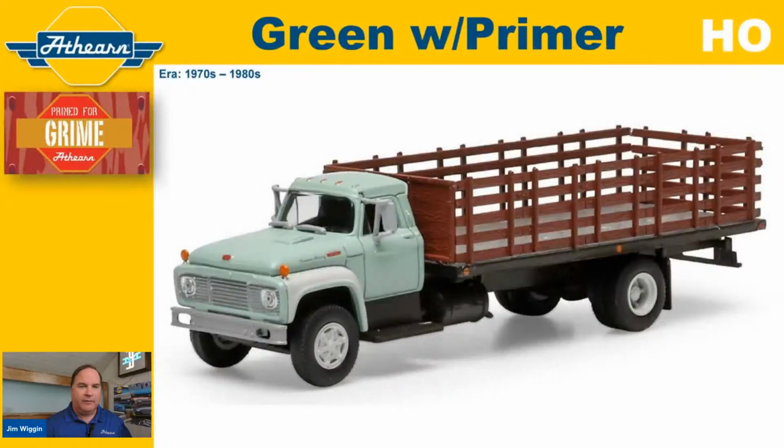So with that, let's go ahead and get started with some model train goodness. We're going to be talking HO tonight, as well as N scale. But we're going to be starting with these Ford F-850s.